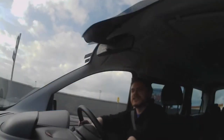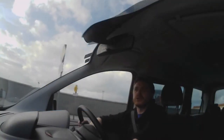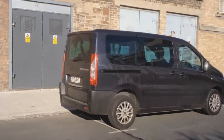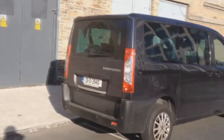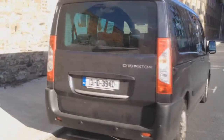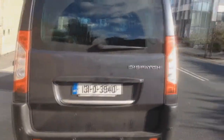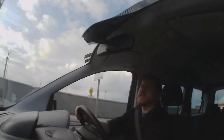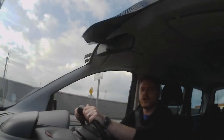Welcome into the Citroen Dispatch Combi, and for those of you who see this car from the outside, or this van from the outside, it is effectively a van. It's just got loads of seats in the back. To be honest with you, this is more suited towards taxi drivers and maybe those of you with large families, maybe with teenage kids and the likes, where you actually need extra room. It's very spacious, it's very comfortable as well.